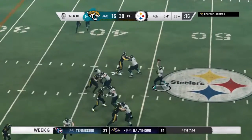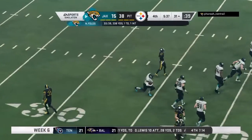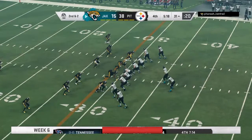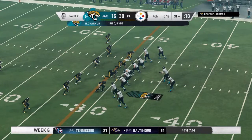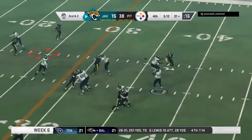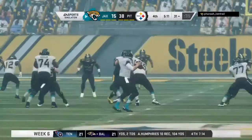He'll drop to throw. And connecting here with DJ Chark. And the result here, a pickup of 8. Leaves him with 2 to go on 2nd down. Facing a 2nd and 2 after that last catch, good for 8 yards. 2nd and 2. Throwing middle, but it's incomplete.